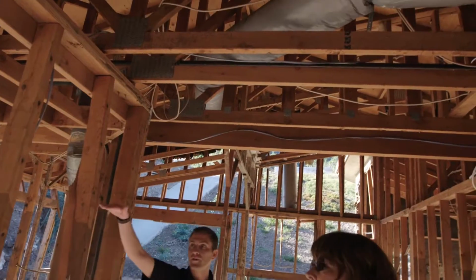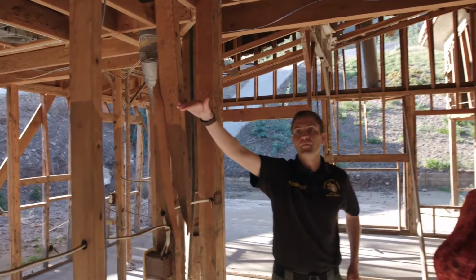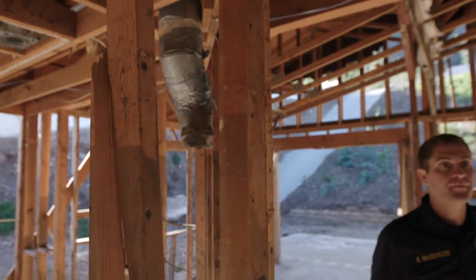And you could see the water line and the mud line. And so the rock was actually even above this line, but this is where water and mud permeated to where you see this wet line.